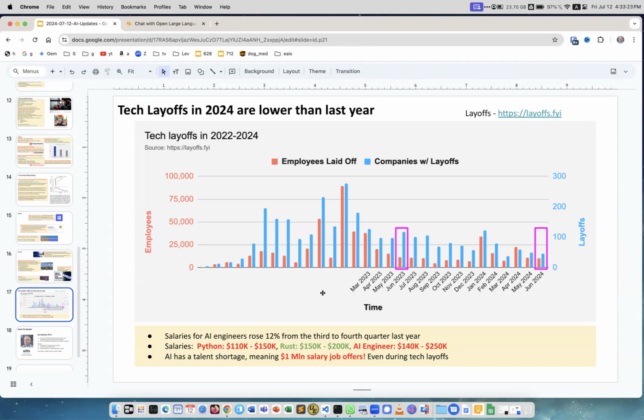So that's layoffs. Salaries of AI engineers are rising. So here is an example of salaries: Python 110 to 150K a year, Rust 150 to 200K a year, AI engineer 140 to 250K. So these are for senior level engineers. So you see that AI engineer pays more than even Rust. AI definitely has a talent shortage, and people with good experience may get $1 million salaries.